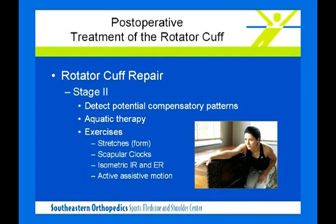Scapular clocks to sort of get those parascapular muscles engaged early on. Isometric internal and external rotation, again, just to get the cuff sort of mobile a little bit. And then active assistive motion, as we talked about, whether you do it in supine or, if they're doing really well, sitting, standing, that sort of thing.